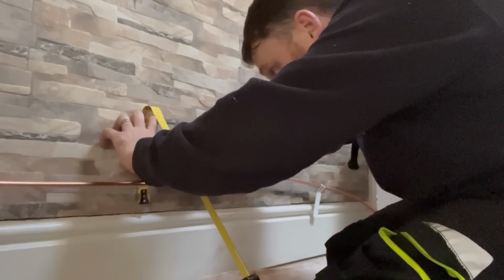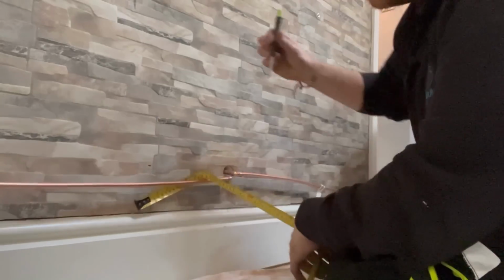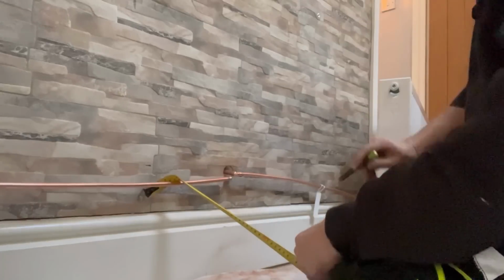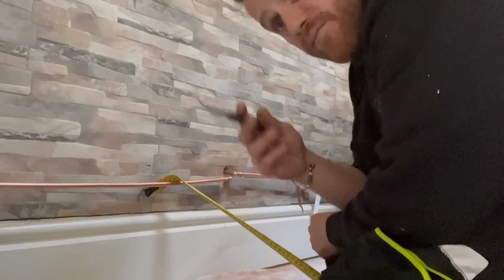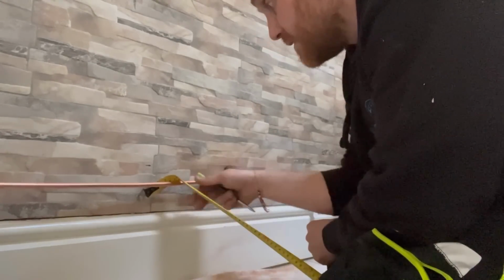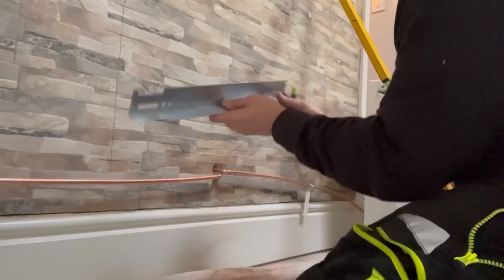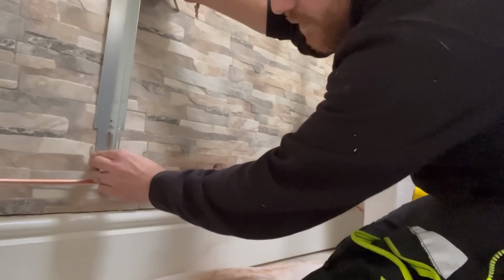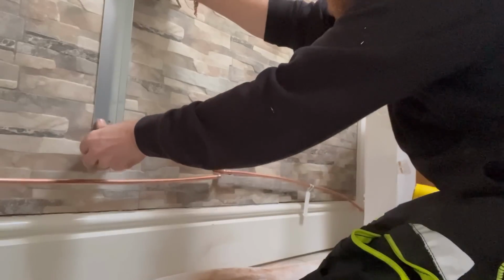Yep. That's the bottom of the bracket, right there. So I've marked the wall up here where the brackets are going to line up. So to be level, match them up, and then hang the brackets. Just marked all them out. Put our bracket fixed side to the wall. Just mark where we're going to drill our holes.